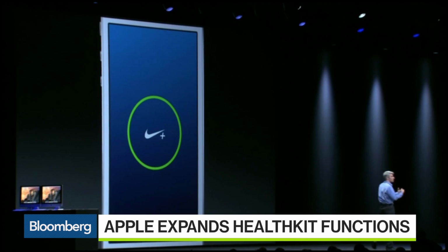Joining me now to discuss these developments and explain what it could mean for Apple's bottom line, our Bloomberg News reporter Alex Webb, who covers Apple for us. So first of all, what could it mean for the bottom line?